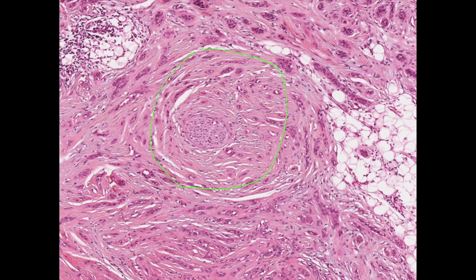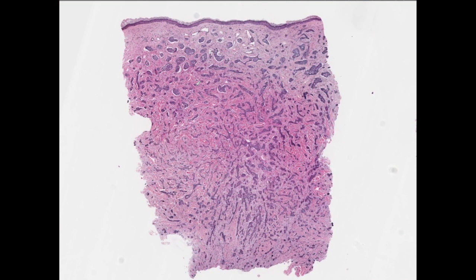But keep in mind that S100 also stains eccrine structures. Here is an example of the monophasic variant of MAC with ductal differentiation only. No follicular component is seen here. Another name for the monophasic variant is sclerosing sweat duct carcinoma.